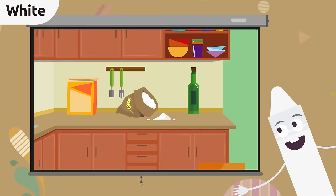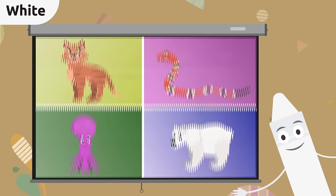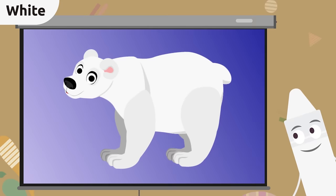Now, let's spot the things that are white. There are so many things in this kitchen. There's something white. Can you see it? The flour. The flour is white. That's right. Have you seen how many animals there are? Where's the white one? The polar bear. This polar bear is white.